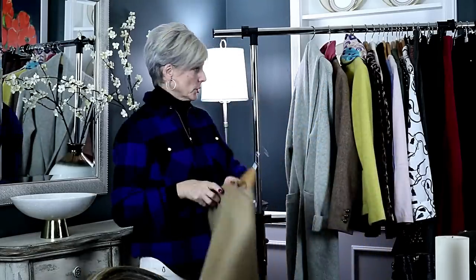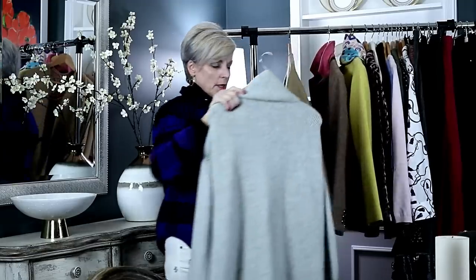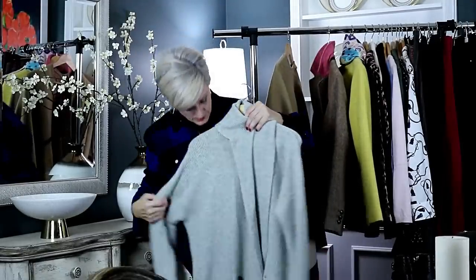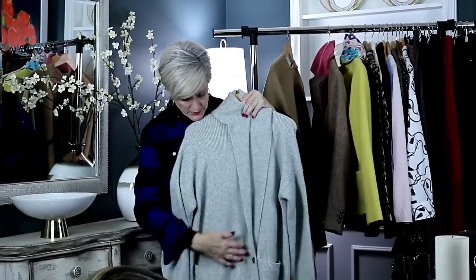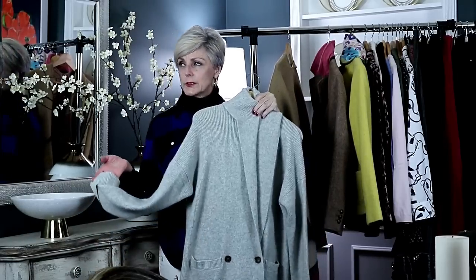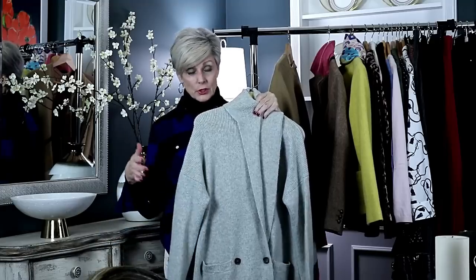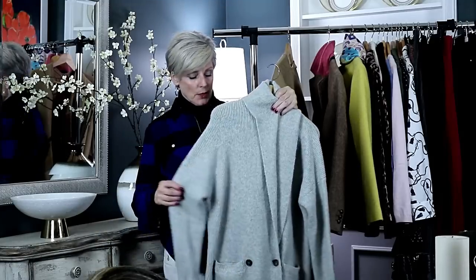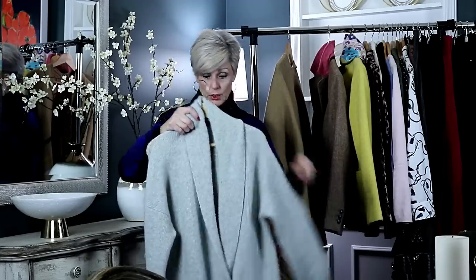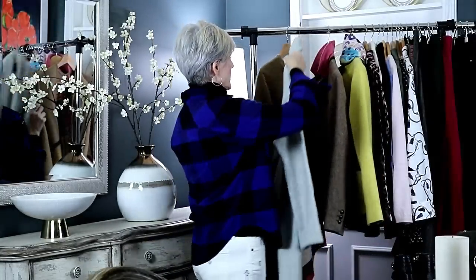Again, we have the fall colors. I really have gotten a lot of good out of this. And then this is from J. Crew, and they call this a coatigan. This is double-breasted, and it goes past your knees. A coatigan is a cross between a coat, it's the length of a coat, kind of the style of a coat, but it's still a sweater. So you can wear it inside if it's cold enough at work. But I really love a good coatigan.